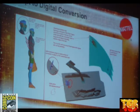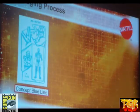All right, so now that we have the figure sculpted, we know how much deco we can put on, we make sure everything is right. Next, we talk about packaging, right? Now, packaging guys follow a very similar process. We start off with a sketch. What does a package look like? Is it a box? Is it a blister card? What is that thing? So from a process standpoint, it's very similar.